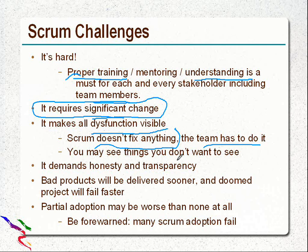Scrum doesn't fix. The team has to fix the dysfunctions. And sometimes it's really horrible. You may see things you don't want to see. And it comes very fast in front of you because it's very transparent. This is the reason it demands honesty and transparency.